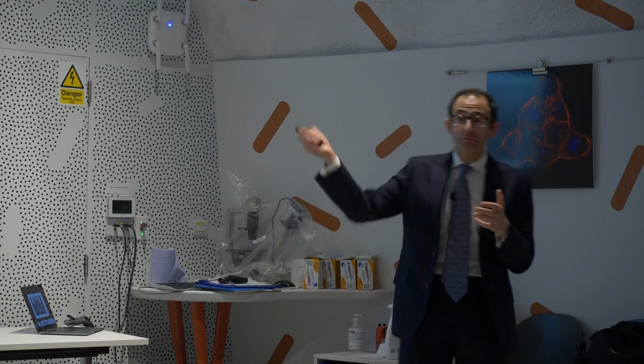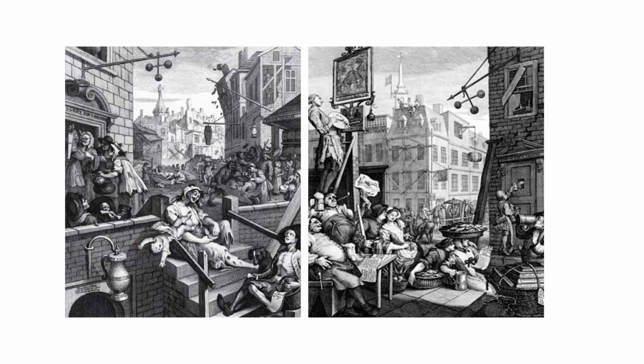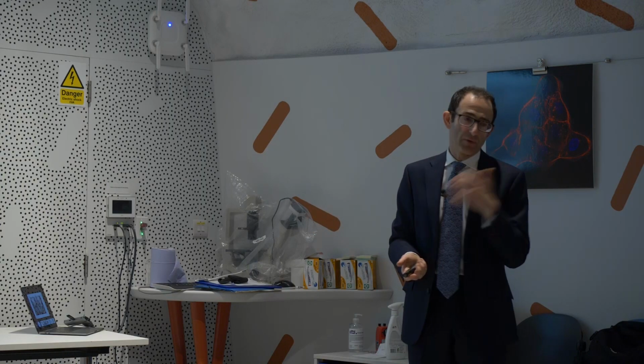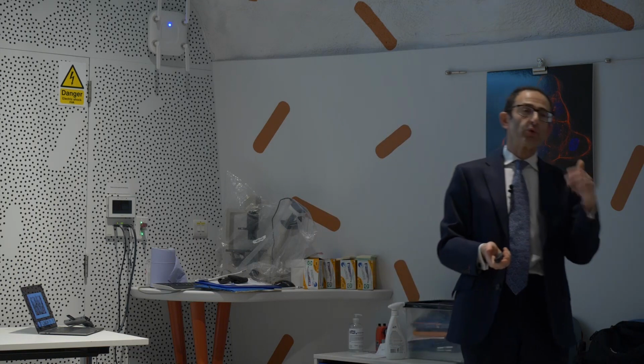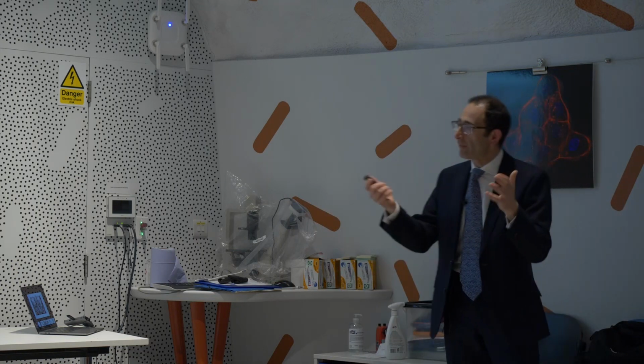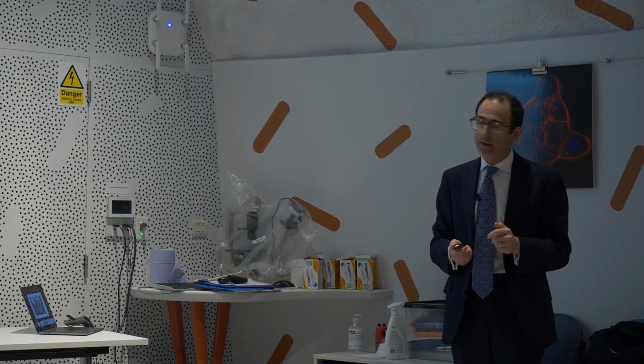So alcohol. Who knows what these are? Hogarth. These are the Hogarth prints, Gin Lane and Beer Alley. So alcohol and its associated societal impact have been with us for a long time. I mean, alcohol has been a necessity before it was anything that anybody enjoyed, when water was too dirty to drink. But of course, the beer that was brewed then was maybe 0.5% strong, I suspect, something like that.